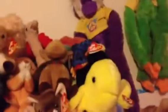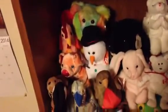Oh, I gotta stand on it. Well, anyway, this is what the first thing looks like. Let me just back up some. Okay, this is what it looks like. I think this beanie baby was born on somebody's birthday, I don't know. Anyway, this is what it looks like up here.